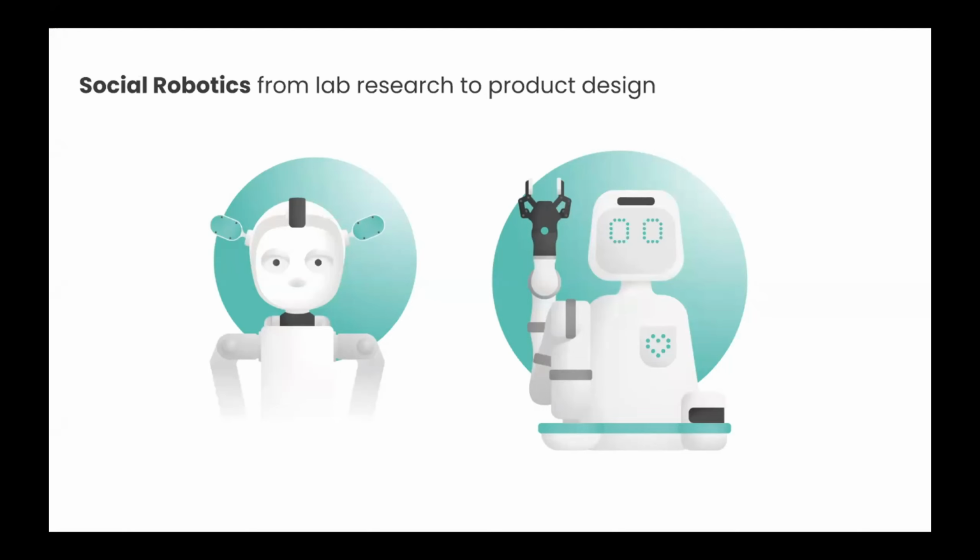So when I was a visiting assistant professor at Georgia Tech, I met a wonderful professor named Andrea Thomaz, who was looking for a designer with whom to collaborate. And we started working together, and I got introduced to this entire field that is called social robotics. It was launched at MIT Media Lab with Cynthia Breazeal.